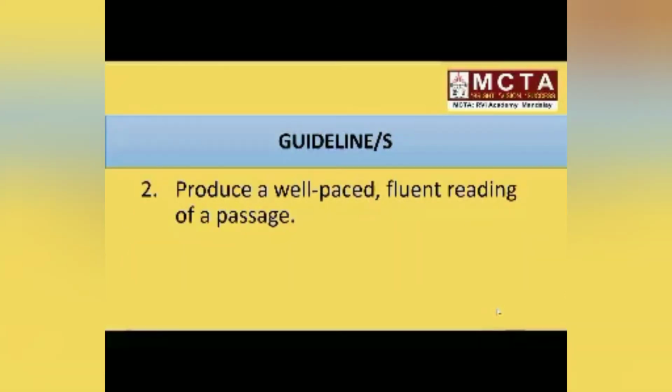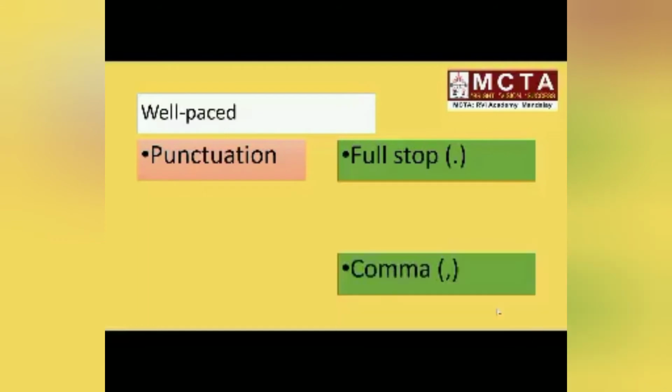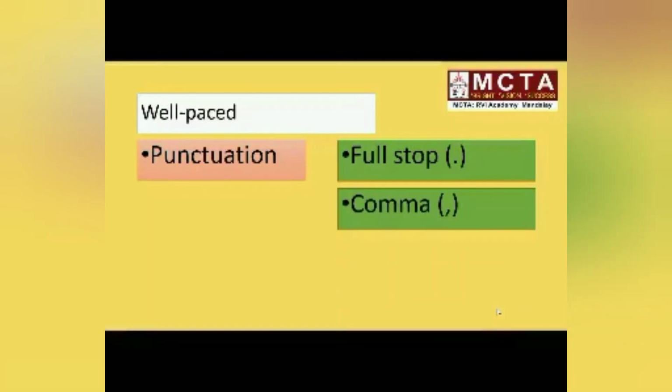Now let us move on to our last and final guideline. To produce a well-paced, fluent reading of a passage. Well-paced means our punctuation. For punctuation, let's start with full stop. Be sure that you know that in a paragraph, if the sentence is ending, we should stop. Next is comma. For comma in a particular sentence, sometimes we could see comma. Make sure that we know that if we see comma, we need to pause.